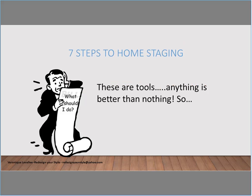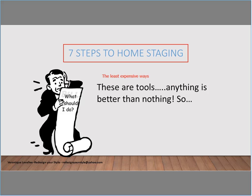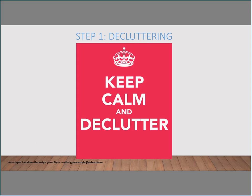So the first thing we're going to talk about are the seven steps to home staging. We're going to talk about the cheapest, least expensive ways that you can do on your own, by yourself, without help, and still get a quick sale. These are tools, and I don't want anybody to hyperventilate. If you do any one of these, it's better than nothing. So first step: keep calm and let's start decluttering.